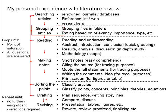Now you want to do some grouping and sorting of the articles. You can have your own grouping system as long as you understand it. This makes it easier for you to retrieve the relevant information when you need it. Then you will proceed with the following tasks.